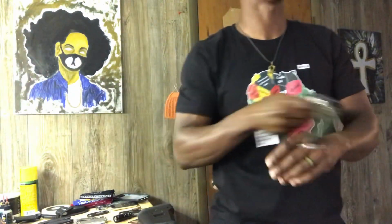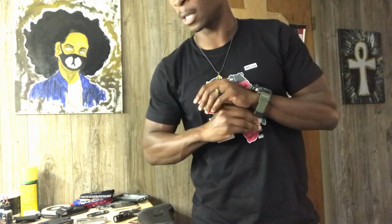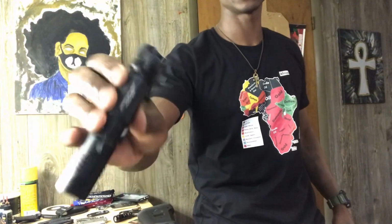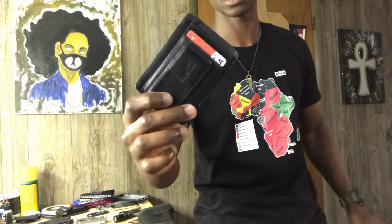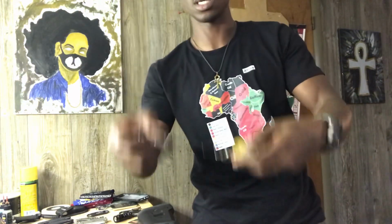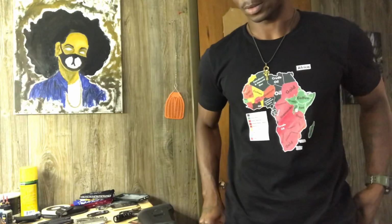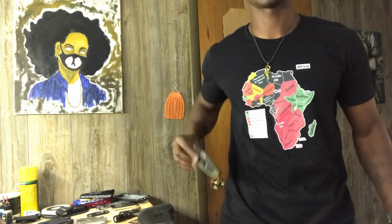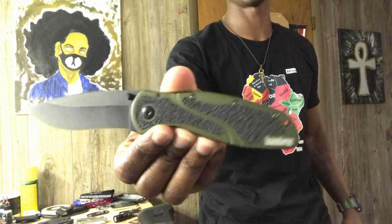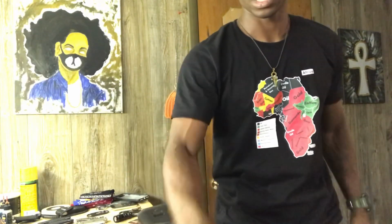Man, I love this watch. Y'all know I'm a G-Shock junkie. That's the watch that I'm wearing right now. Put that back on so I can keep up with time. My light, Streamlight ProTac 2LX, 500 lumens. Hate to blind y'all. My wallet, no cash today. Keys. My blade for the day is the Kershaw Blur with the olive or OD green, whatever you want to call it. Y'all know I like to coordinate.